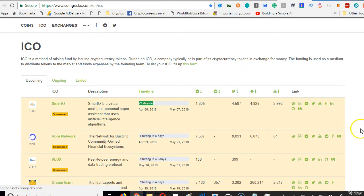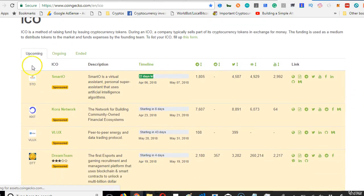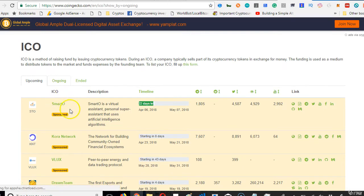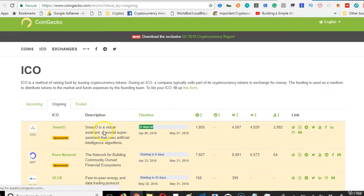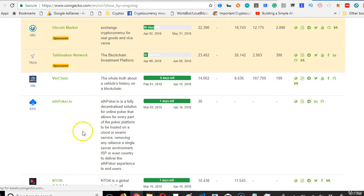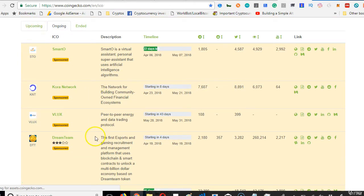Alright, there we are. Now, this is the list of their upcoming ICOs. This is ongoing ICOs, and these are ended ICOs. So you can click on any of these anytime to see their upcoming ICOs. Look at ongoing ICOs. Smart Oil Core Network. VChain is ending today, April 15th. Earth Poker and all. So go to upcoming.